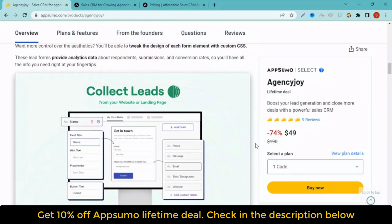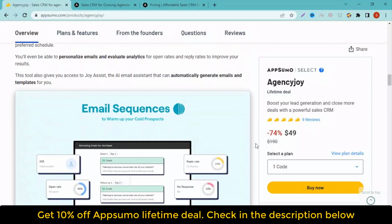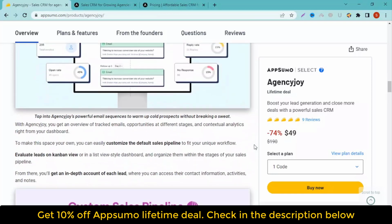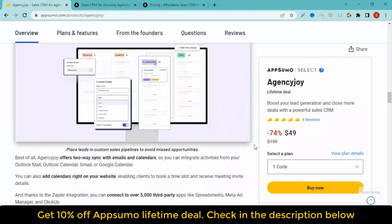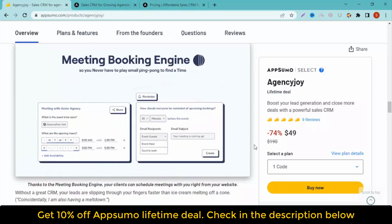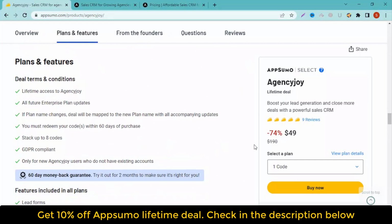Manage leads with custom sales pipelines. Efficient lead management requires a well-organized sales pipeline, and Agencyjoy delivers exactly that. With its customizable sales pipeline, you can tailor the stages and workflow to match your unique sales process. Whether you prefer a visual Kanban view or a list view style dashboard, Agencyjoy gives you flexibility in managing your leads. Each lead in the pipeline comes with an in-depth account where you can access their contact information, activities, and notes. This comprehensive overview ensures that you have all the necessary details at your fingertips to engage with leads effectively and close deals.